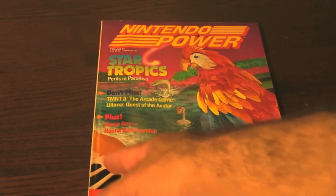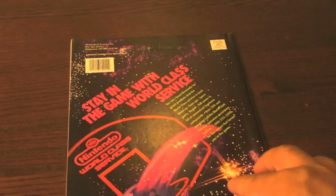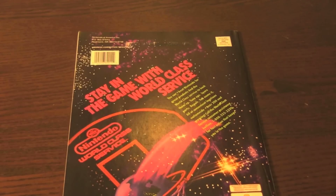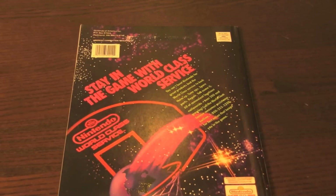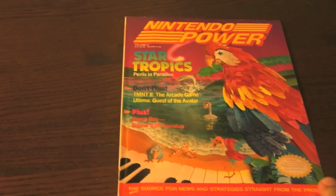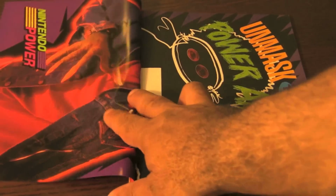We've got, I don't know what's going on here, the piano on the back. We've got an advertisement that says stay in the game with world-class service. I guess you can call this 1-800 number, 255-3700. I called it. Doesn't work anymore, unfortunately. But that's back in the day when you needed help because games were challenging, to the sense that you almost needed someone's help. So let's open this up and see what we've got.